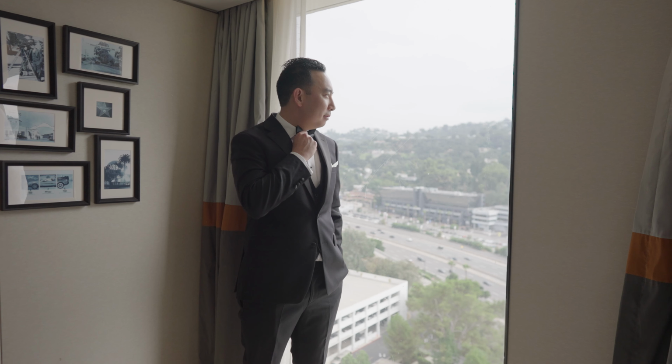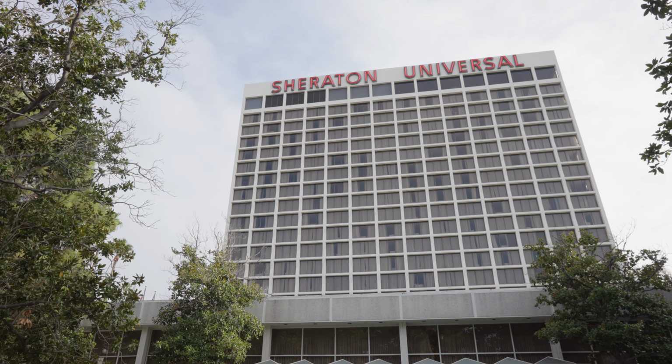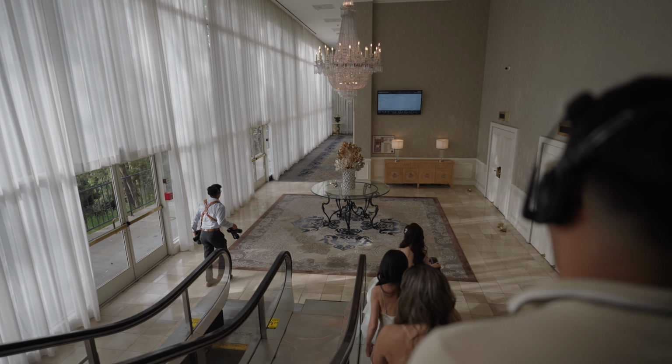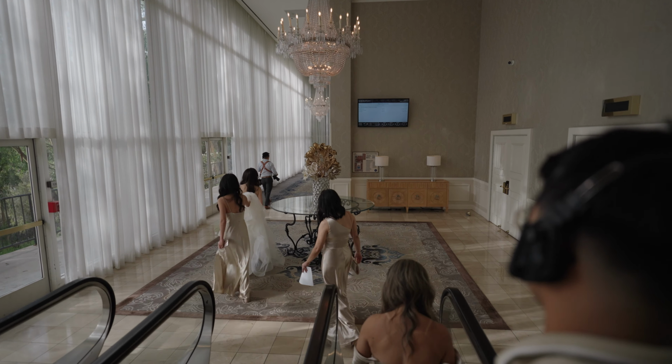Because this was my first time shooting at the Sheraton Universal, I had to do a little bit of research online to see what the angles in the venue were. I saw that there was an outside grass garden area with the hotel in the back. And while we were heading to that location, going down the escalator, I saw this hallway with a beautiful chandelier with lots of white drapery that perfectly diffuses the light.